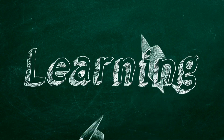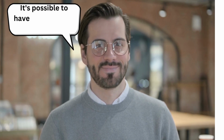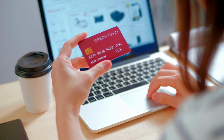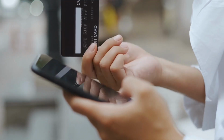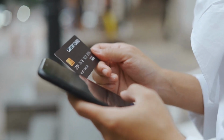So something I learned through this Discover journey is that it's possible to have 2 Discover cards at once. I've heard people who've had more than one Discover card. I don't know anybody personally that has more than one Discover card, but that cashback card, I'm definitely thinking about applying for over the next week, because I only have until the 22nd to accept the application. So that is something that I will consider doing.